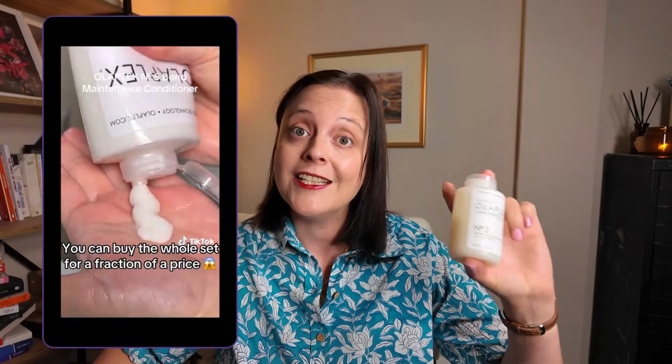And if you spend even 5 minutes on TikTok, you've probably seen someone massaging number 3 into their ends like it's hair care holy water. And honestly, I believed it. I bought it. I wanted it to work. Because when your hair's fried, brittle, or just doesn't feel like it used to, the idea that there's a product out there that can actually reverse the damage is seductive. It feels like hope in a bottle.